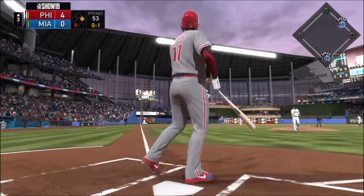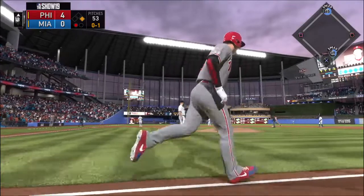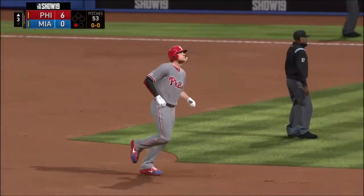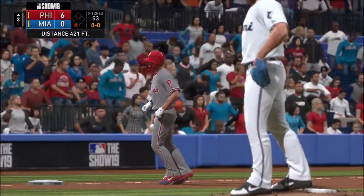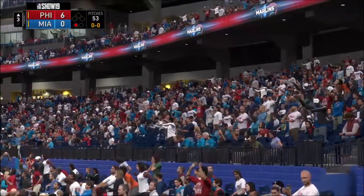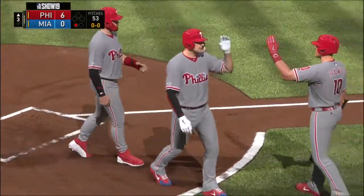High and deep to left. This one's got plenty of distance. And it's gone. It's a 2-run shot to straightaway left. 4th home run here in the early going. As they pile on, it's now 6-0.